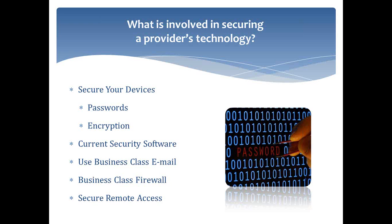Without it, you've got Google diving into your information and searching through it so they know where to advertise to you. We do offer a secure email system. It's called Secure DDS. It's exclusive to our clients. And so, if you do want more information on secure email, obviously feel free to contact us.